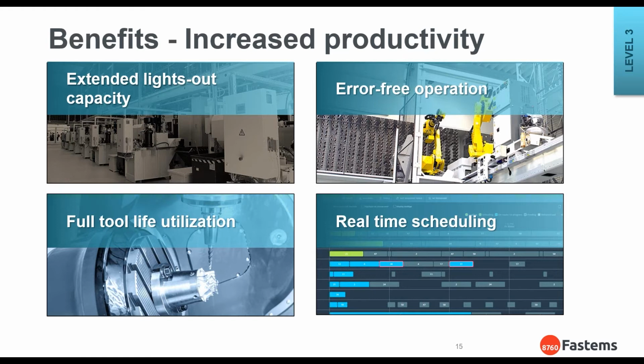And then also the error-free operation. So you have the centralized tool service position. And our MMS always checks the tool ID when the tool is transferred from or to the machine tool magazine or storage or the tool service position. So there will also be no tool mix-ups.